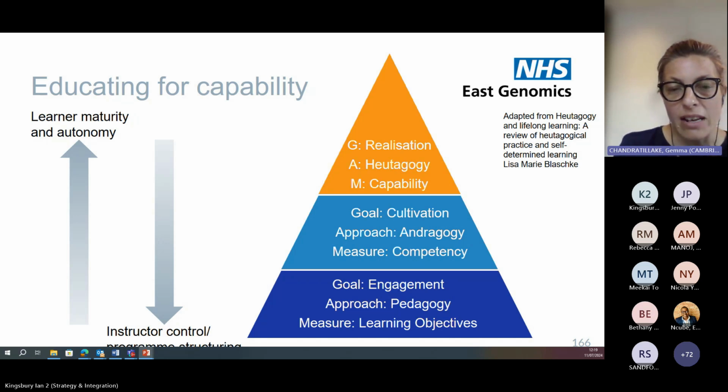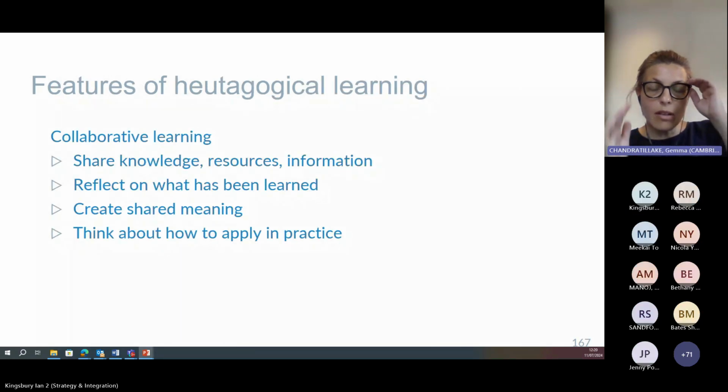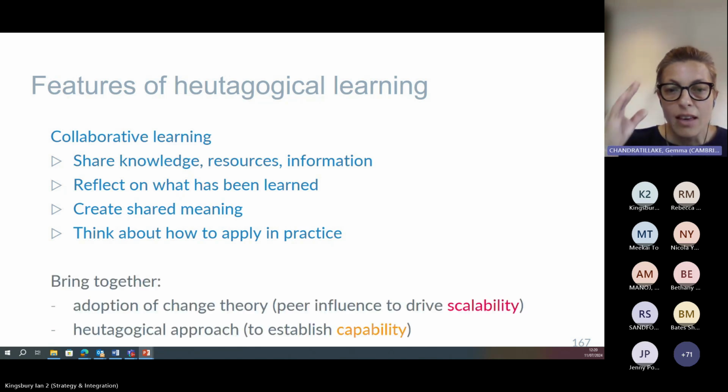And this requires us to take a heutagogical approach, and this is really where we've got deep learner maturity, and they're autonomous, and we're really supporting them rather than just telling them about stuff. So the features of heutagogical learning are that it's collaborative, you share knowledge and resources and information, you reflect on what's been learned, you create shared meaning, and you think about how to apply it in practice. So we're trying to bring together scalability and also an approach that establishes capability.